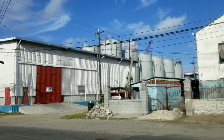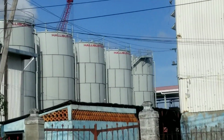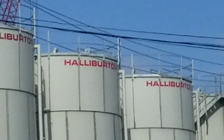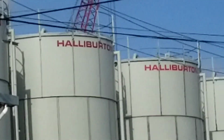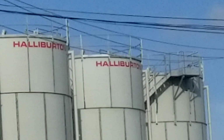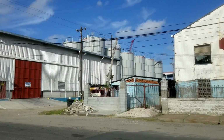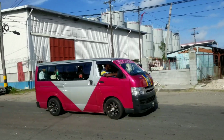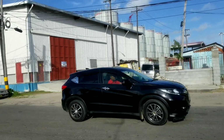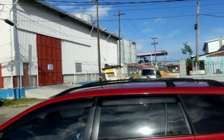But what's happening here is Halliburton. Right, Halliburton has taken over this set of buildings. So if you wonder what Halliburton is doing in Guyana, here they are on Water Street, right up against the river. So like I said, it's very difficult for you to get access to the riverfront anymore in Georgetown because of recent developments of the oil and gas industry.